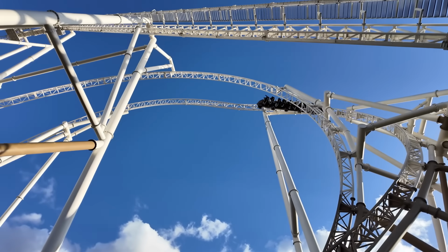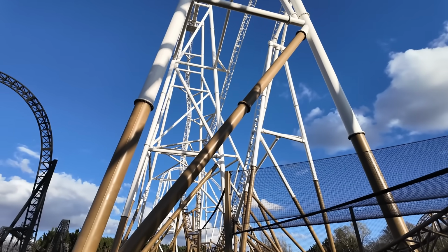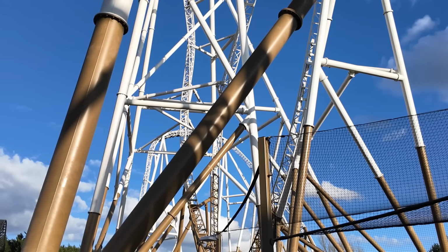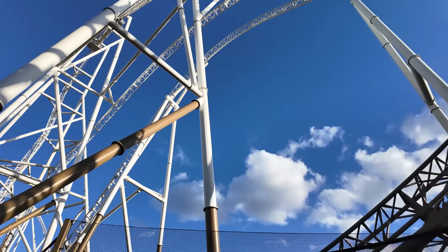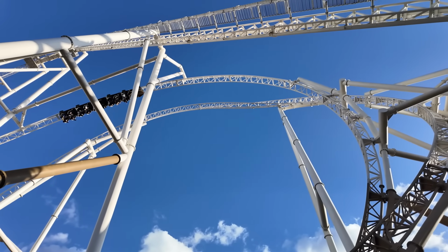Yeah, they thought they were buying a nice reliable coaster from a huge manufacturer, and it's just not had that reliability at all, which is really sad. But yeah, at least I'm in the queue now. 5 minutes and that queue's closing, so I thought I'll just get in. At least I'll get my ride then, as long as it stays operational, of course.